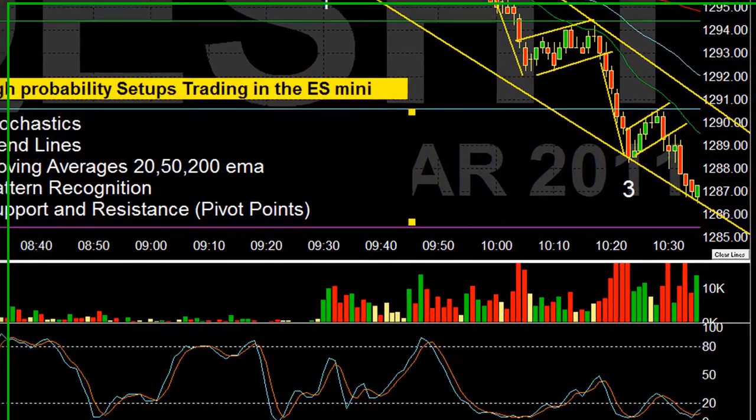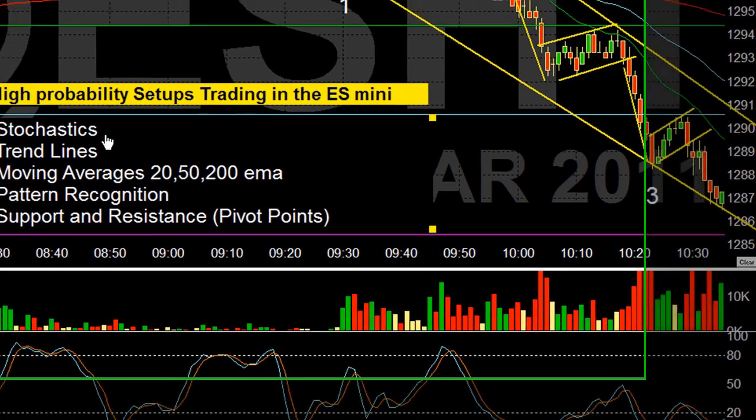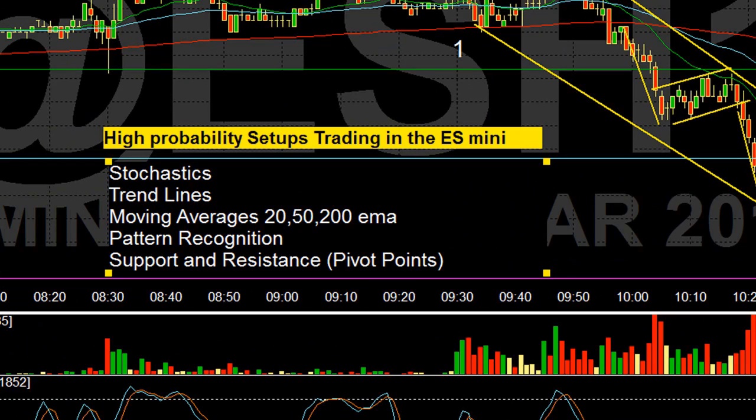Markets started off, and again, you see a bunch of lines on this chart. Of the five indicators I use, the stochastics don't come into play as much as on my regular stock charts, because this is a 1-minute chart and it becomes a very choppy indicator. I still use it for reference, and I want to make sure it's in a position where I feel comfortable with it. But it's very fast at this time frame, so I tend not to weight it that heavily, and I use trend lines, moving averages, and pattern recognition as my 3 main ones.